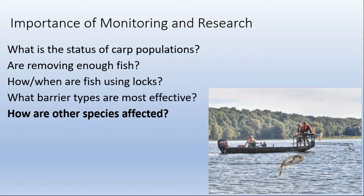What barrier types are most effective? And that's more of an experimental framework. I bolded here, how are other species affected? And so let's go to the next slide. I'm already at 15 minutes, so I might have to cut this a little short, but let's go ahead to the next slide.